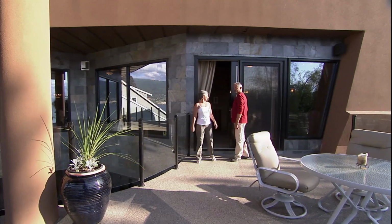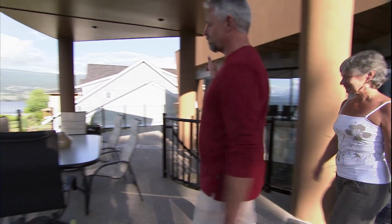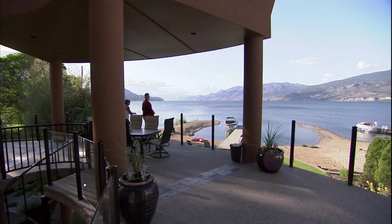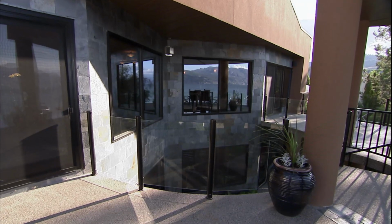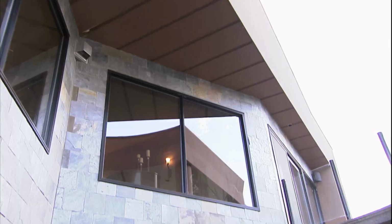So here we are out of the master bedroom, back out onto our deck. We can get all the way around to the kitchen, or we can just admire the view. A friend of ours came up with the concept of cutting this entire semicircle out of here, still offering plenty of room on the deck for gatherings, but it lets the light come right through and light the basement without impacting it.